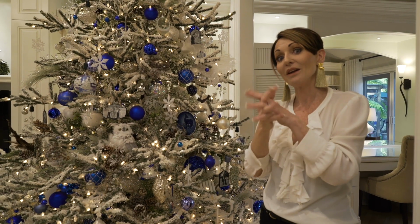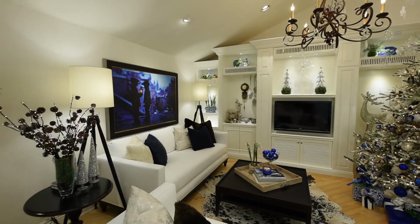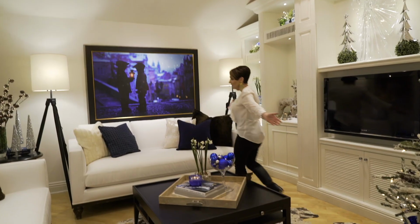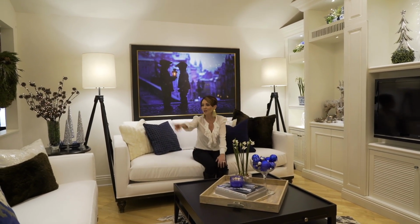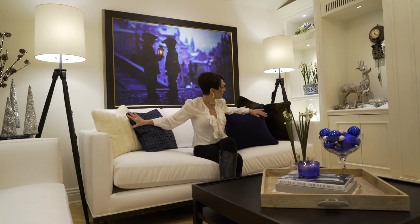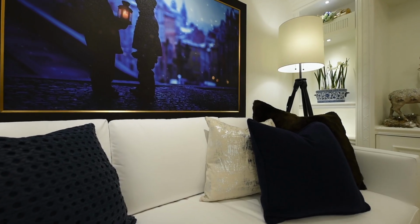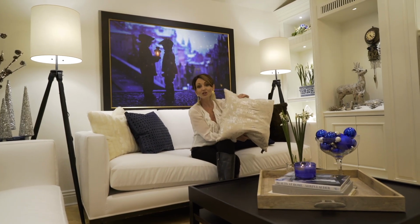Now, you ready to see my furniture reupholstered? Bam! Look, it's so fresh and so clean. Zoe, you are not allowed on this furniture. But look, little blue pillows. Here's a blue mohair. I have a fur pillow here. And these pillows are fun. They look like birch trees.